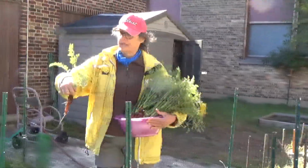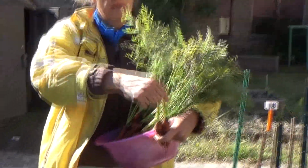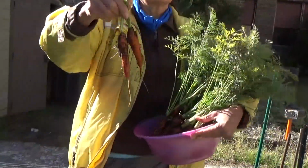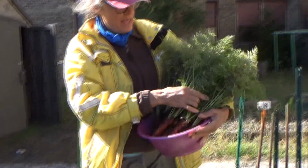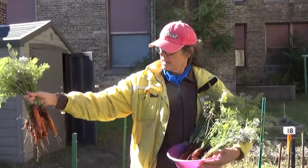Hello, good afternoon. Just want to show you what an entire carrot looks like. There's the green part above the ground, and this grows below, so it's a root vegetable. And as you can see, there's many, many carrots. It gets in a bunch.